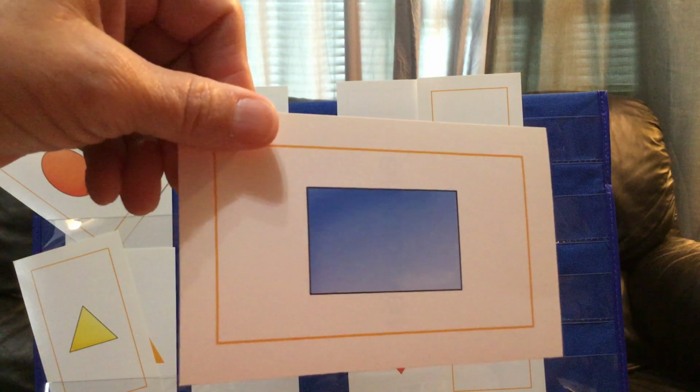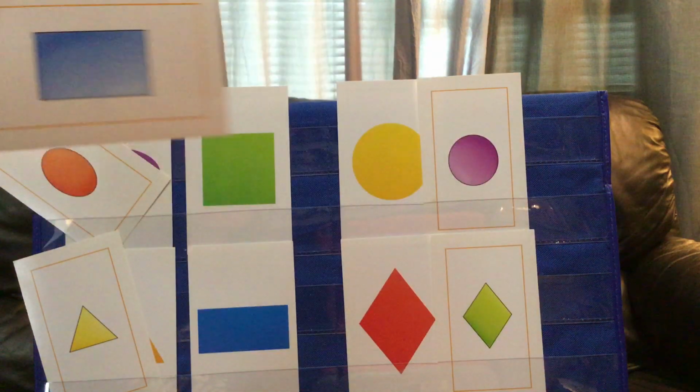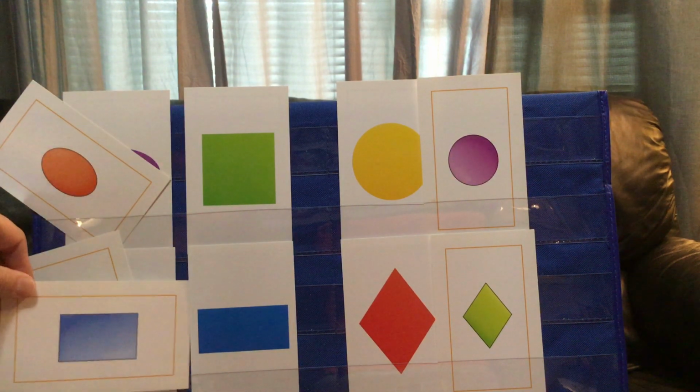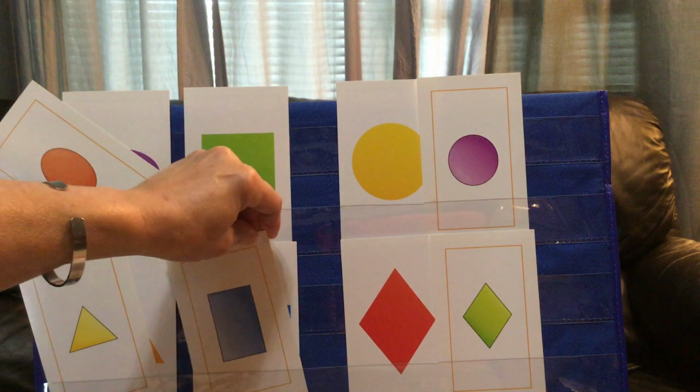Here's one. I see a rectangle. It does have four sides, but it looks different than that one. Oh, look, there's a match. Put those together.